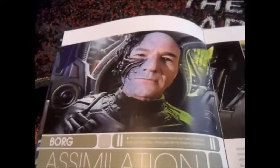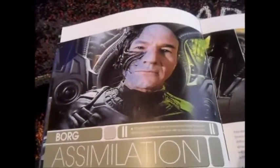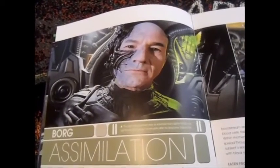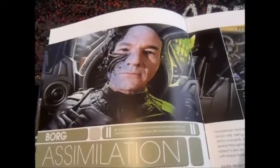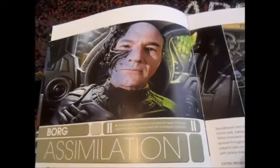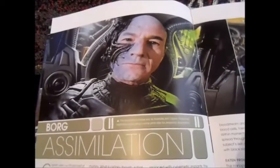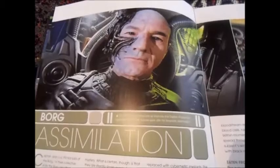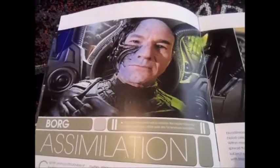Borg assimilation. Can you imagine this happening to you? The assimilation process is actually one of the most traumatic things ever. Captain Picard actually had nightmares about being a drone after his temporary assimilation, which is in Best of Both Worlds, parts 1 and 2. Actually one of my favorite Star Trek episodes.